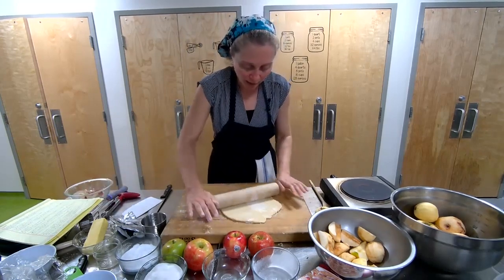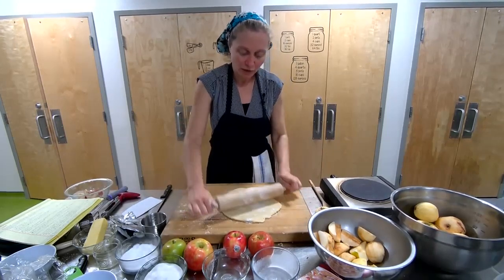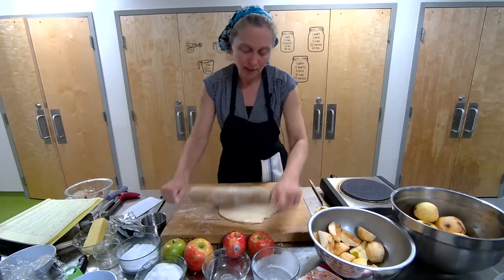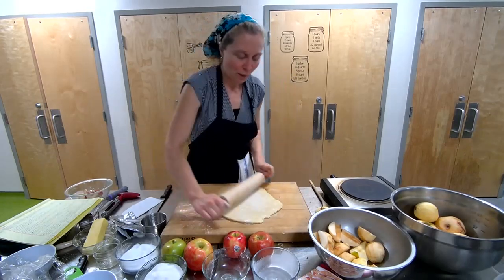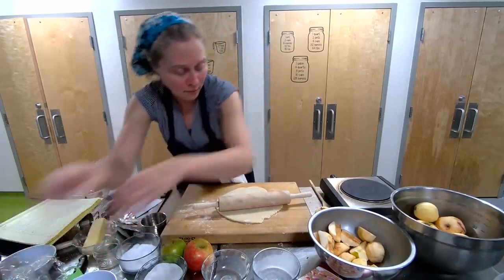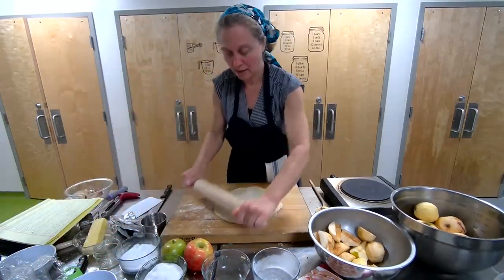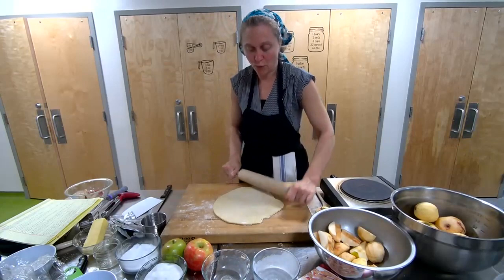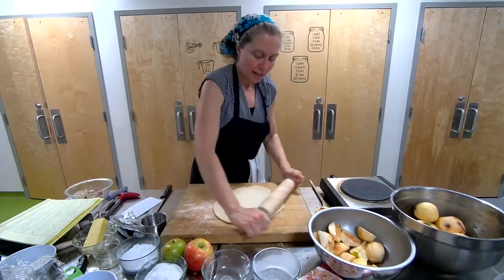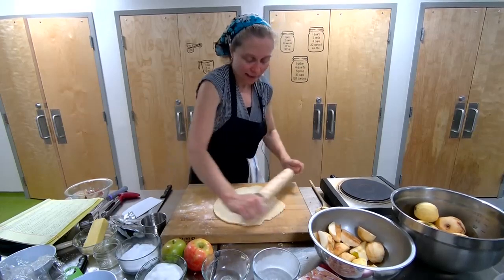And this is where the amount of time in the fridge will really make a difference. This is a little bit under the amount of ideal time we'd want. It's a little bit soft, but that's totally fine. We just have to be a little more delicate with it. And you'll get a sense when you are rolling dough how much weight to push down on it. It will respond differently based on its temperature.